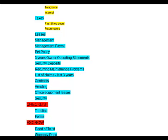You're going to want any documents concerning the existing management of the property, as well as their payroll, whether there's an existing written pet policy, and the 3 years of owner operating statements. Security deposits are also important. You don't want to acquire the property and then realize the owner ran off with the security deposits, and then, if you're dealing with a sizable unit, you could be on the hook for quite a lot of money. So you want to make sure that you accurately account for security deposits and make sure they're transferred to you, or you're given credit for it against the purchase price when you acquire the property.